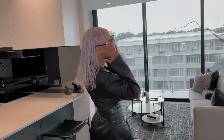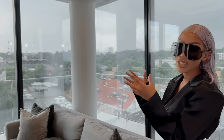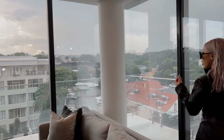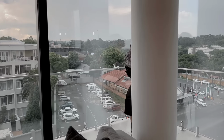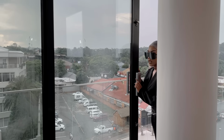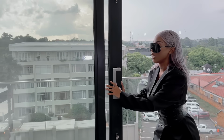Okay, now moving on to the sliding doors. We're actually going back to the sliding doors because, as I said, this is what makes the home feel luxurious. So yeah, we're gonna open up these beautiful sliding doors. My favorite thing ever is just sliding through. Okay, so I thought it ended right here, but it actually continues.